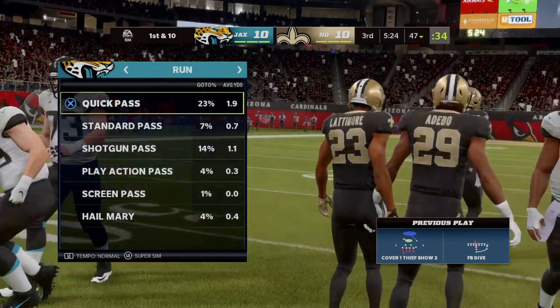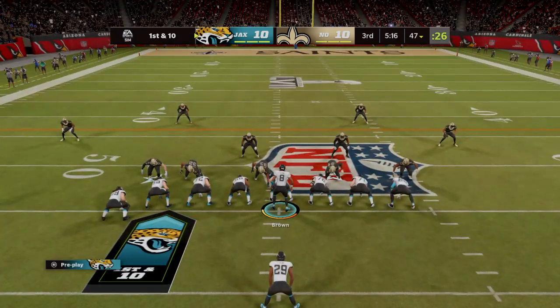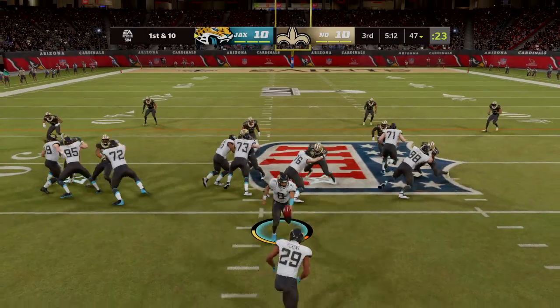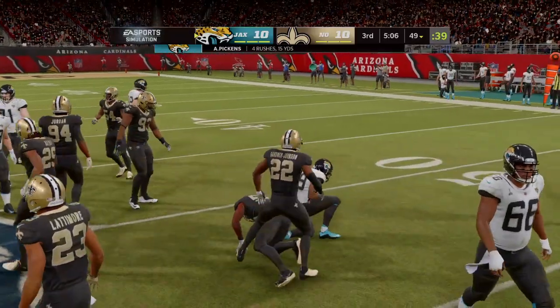They've definitely established a rhythm on this drive, moving the ball quite well. And big man with football is an integral part of the whole thing. They'll run on 1st down. Pickens. And he sneaks his way forward only for a couple here.